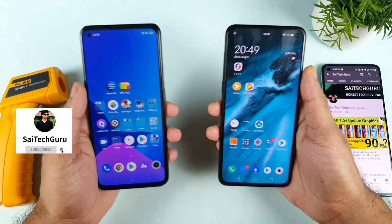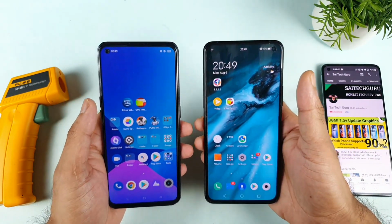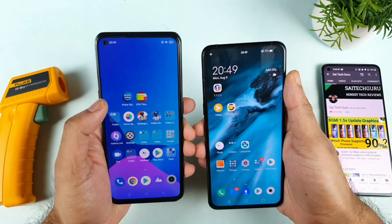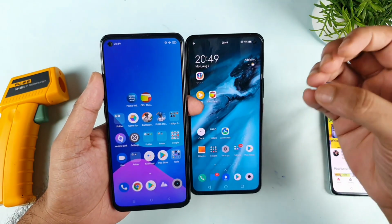Let's see how well these two phones will be able to compete with each other and how high the temperatures of both phones can actually reach. Maximum temperature, that is what I meant during this demonstration. That is what I'm going to check between both phones, which will reach higher temperatures. So let's compare the CPU and the GPU scores.